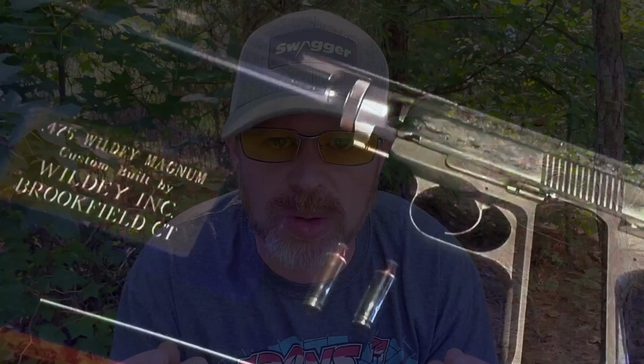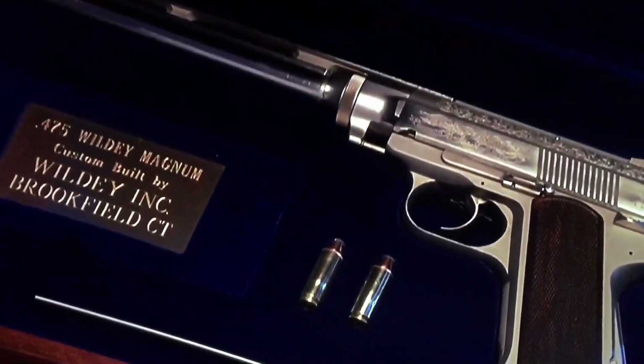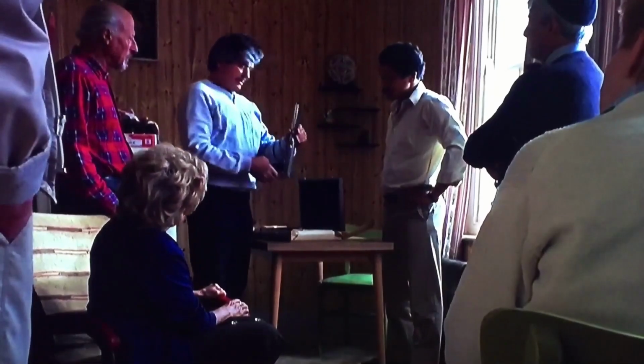And now it's time for my number 1 pick for the top movie handgun that I really want, and I think maybe this one is a little bit unique. If you're a fan of Charles Bronson and the old school Death Wish movies, particularly the movie Death Wish 3, then you might just remember the Wildey Hunter.